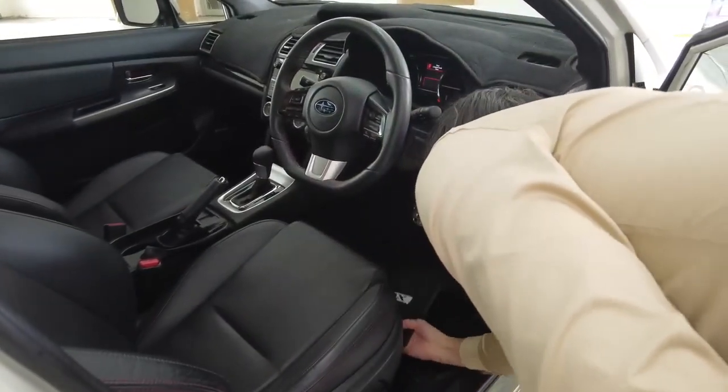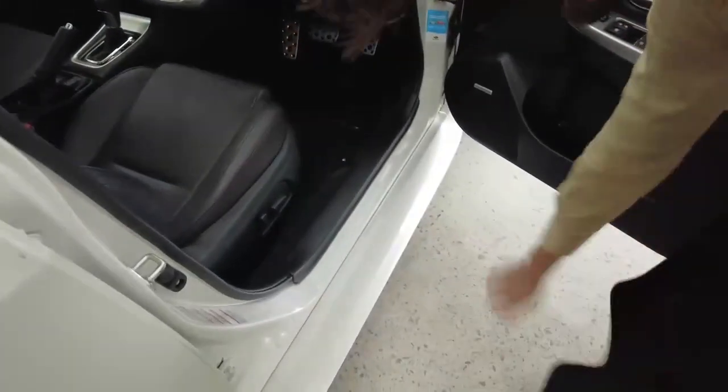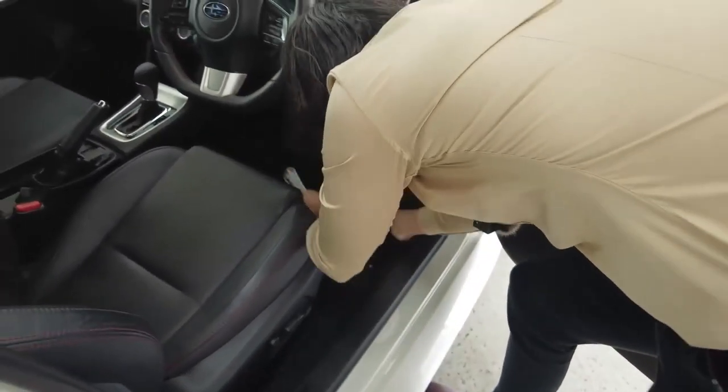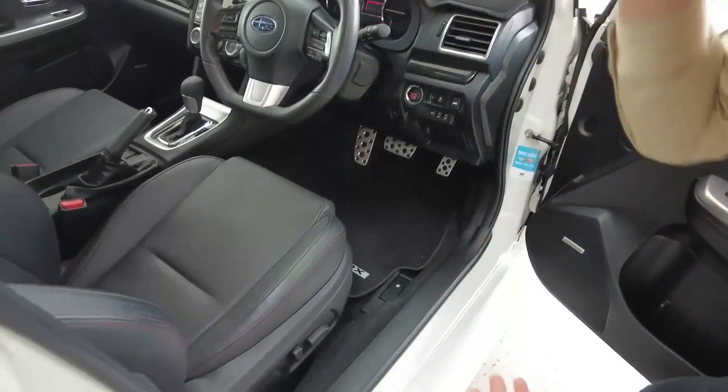You just lift it up, dust off all the sand and debris, right, just like that. Oh, look at me go. Whack your mat back in, clean car, right? What more can you ask for?